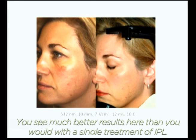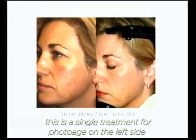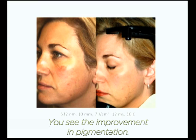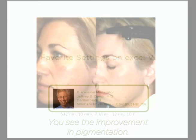You see much better results here than you would with a single treatment of IPL. This is a single treatment, more photo age on the left side. I think that's an incredible result for one treatment. You see the improvement in pigmentation.